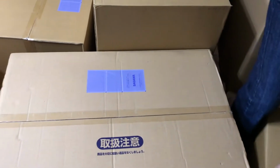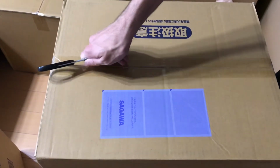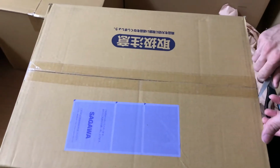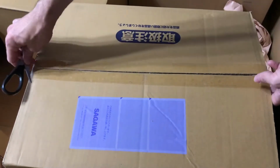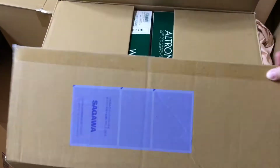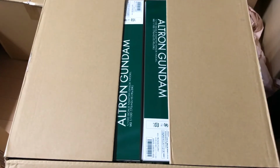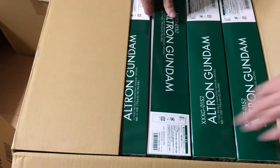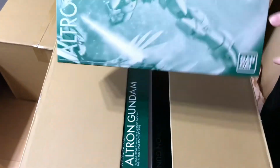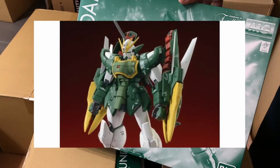Or it will end in tears. This one should get people really excited, because there's a lot of people out there who have been looking for this incredibly popular design. Altron, from Wing and the Swats. Now, can't go wrong with a Gundam with dragons for hands.